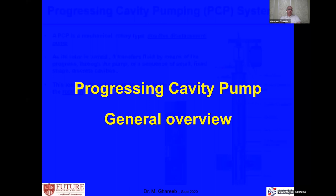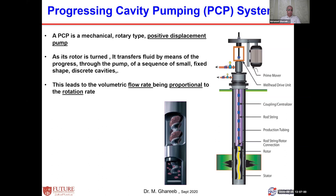What is a PCP, and how does it work? The progressive cavity pumping system, in a very simple way, is a mechanical type of artificial lift. Mechanical means no hydraulics, no electric. Even though today, with new technology, it is combined with the electric submersible pump, using an electric motor, I will show you one slide at the end of the presentation on that. However, it is still considered a mechanical type of artificial lift system for the time being.